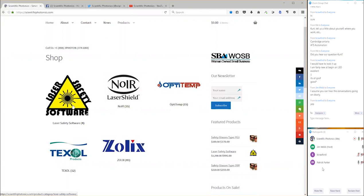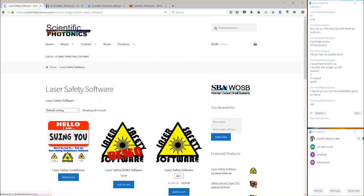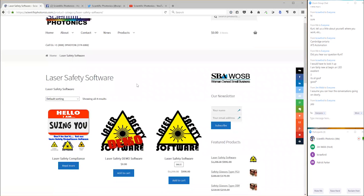We currently represent the LSPC software, which Patrick is familiar with, and I see a couple other people joined us. Welcome. We also represent the Noir-IR laser shield, the laser safety glasses and shields. We also represent some other products within the photonics and laser industry, but today we'll be talking about the laser safety software. And so we have this page for our software.